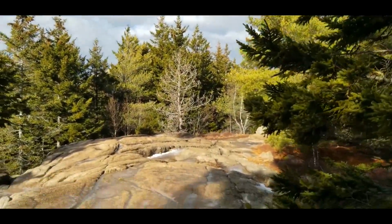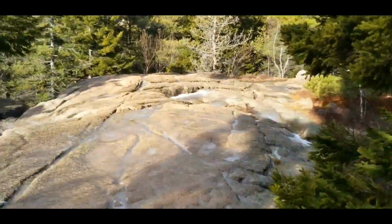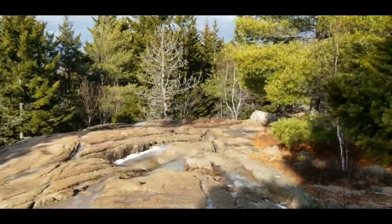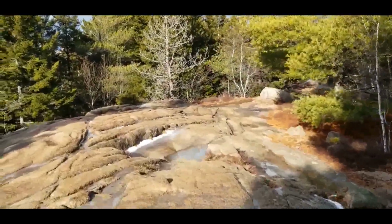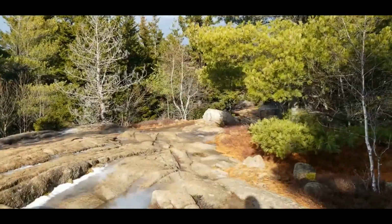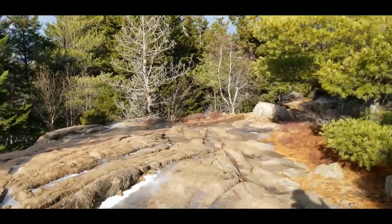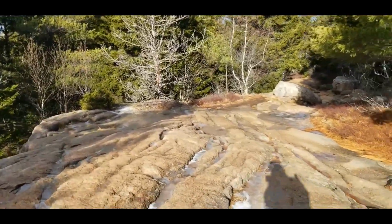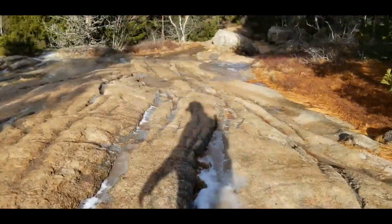Okay, headed over to the North Bubble, and I think I spoke too soon about the ice, because this is like the dangerous stuff right here. It doesn't really look like ice, but it is ice, and it'll send you flying right on your tail. Oh, see, just like that. So be careful. Make sure you always have traction with you when hiking Acadia in the winter.